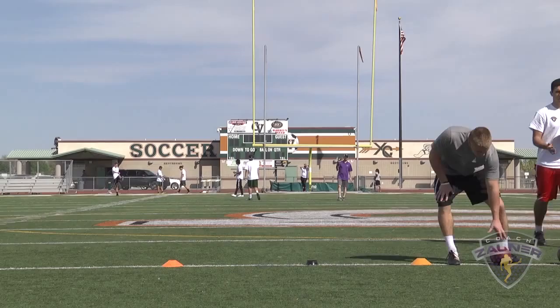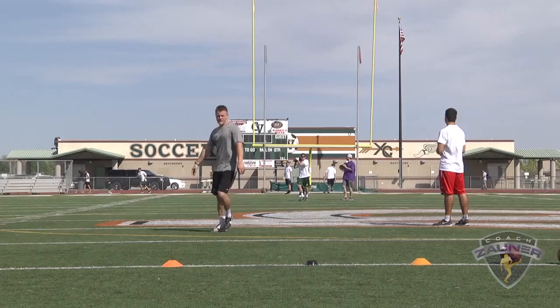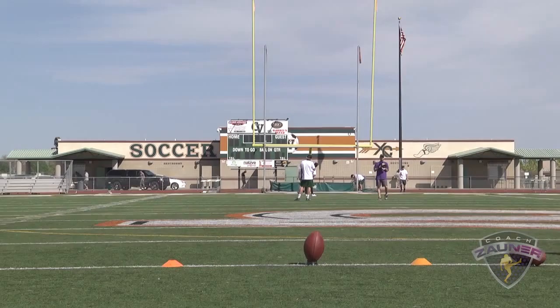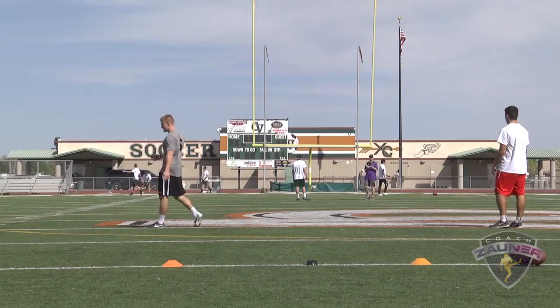Here we go, kick number 2. Got a good solid hit on it. Got a 3.87 hang. Here we go, kick number 3. All right, got a lot of rotation on it, good height. Got a 4.00 hang. 1 yard line.